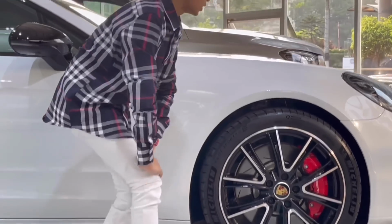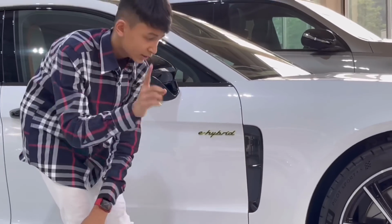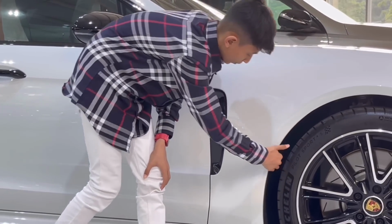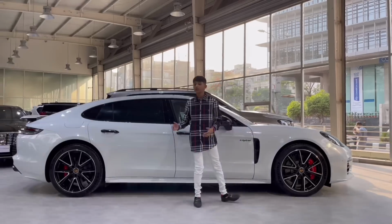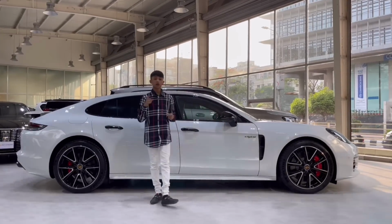Now if you get up from the wheel, you have this functional vent that is painted in black. This was an optional extra. It is actually functional. All the wheel air is going to pass to here and get out of here. Then the wheelbase of the car, so the gap from the front wheels to the rear wheels, is 116.14 inches, and this is for the longer wheelbase.